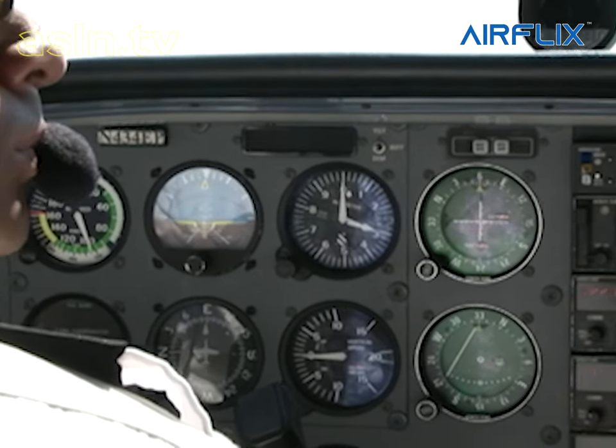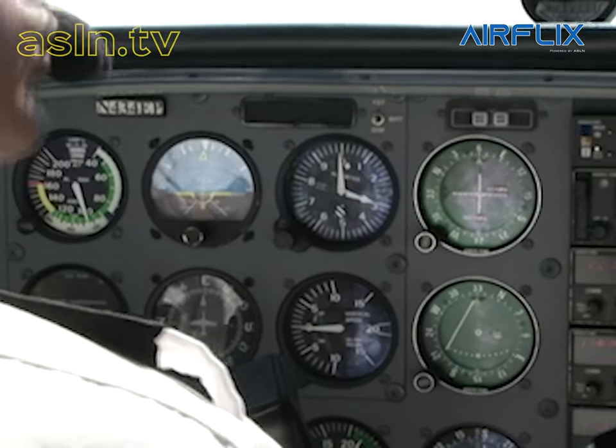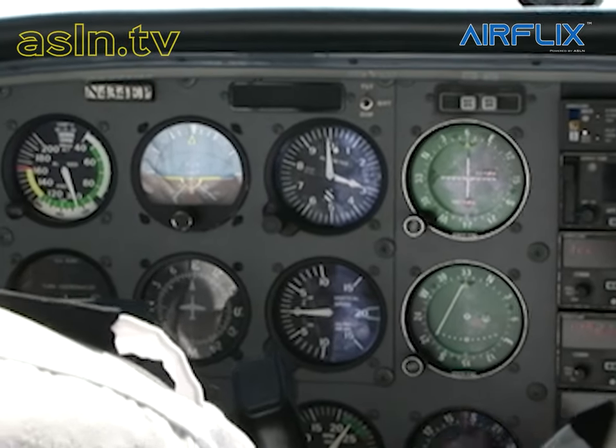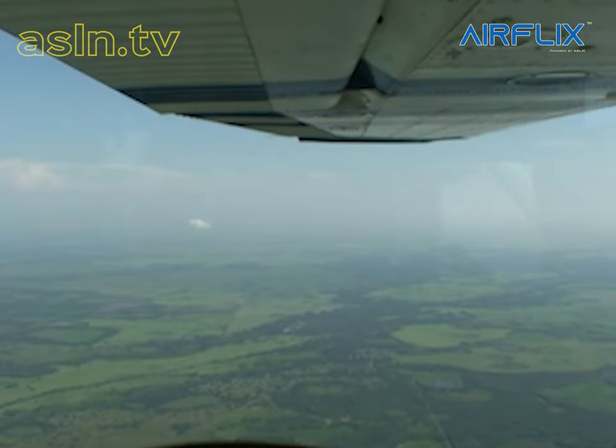I'm now going to be demonstrating steep turns, for which I've got to make sure that I'm well clear of traffic, or I've cleared the area. It's a part of my pre-maneuvering checklist.